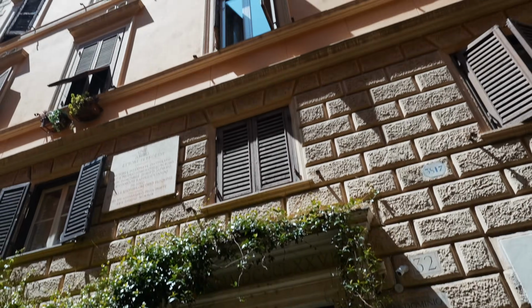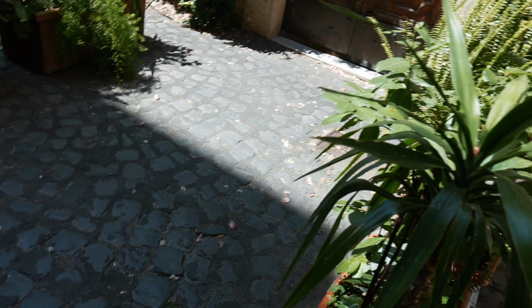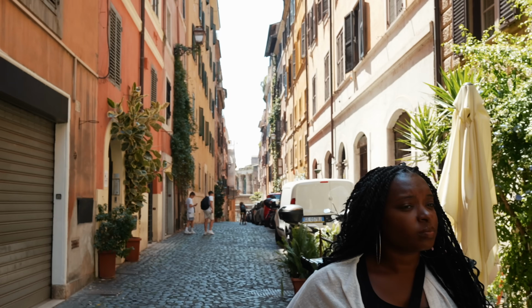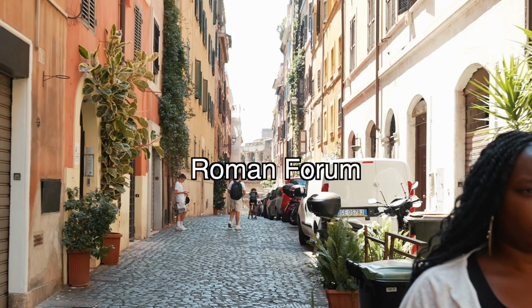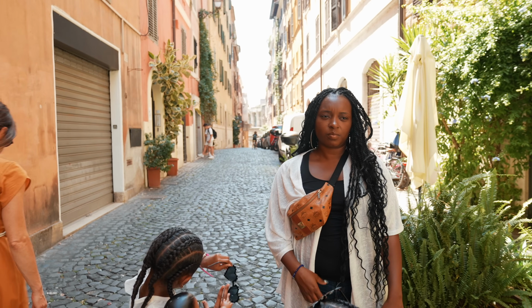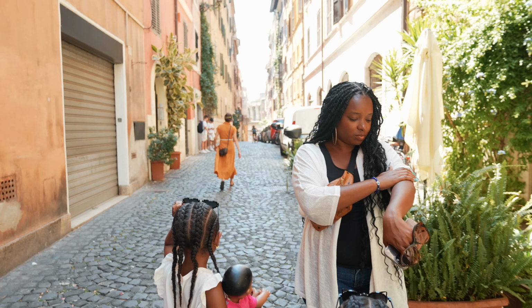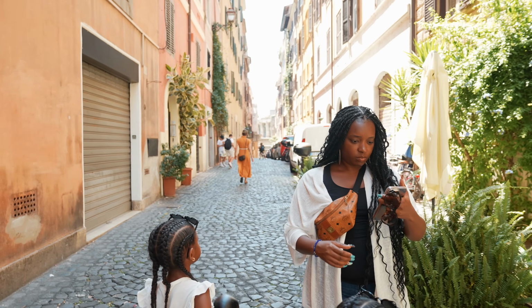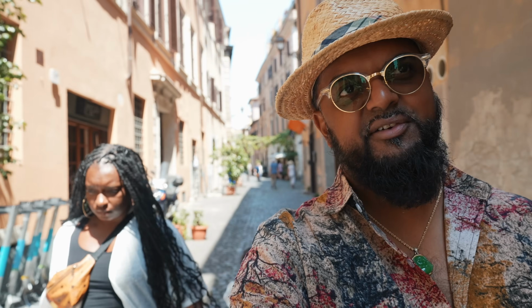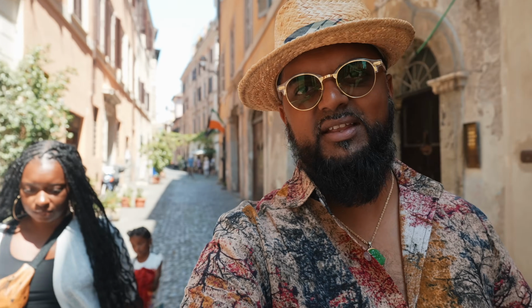So this is the outside of our apartment here. And as soon as you walk out, you are in Rome. There is the Roman Forum there. Basically the middle grounds of the ancient Roman government buildings. So pretty cool. That screams you're in Rome. Man, these streets are super Italian vibes. And I know we're gonna keep saying it. It's super cool to us to be here.